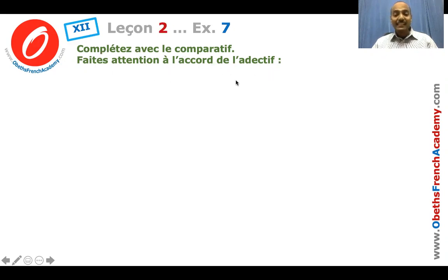So in this exercise, we're trying to compare two nouns with the help of an adjective. And we need to put the right expression of comparison. If you find a minus sign, you need to put moins que. If you find a plus sign, we need to put plus que. If you find an equal to sign, we need to put aussi que on either side of the adjective. And at the end of the adjective, we need to do the agreement according to the subject.